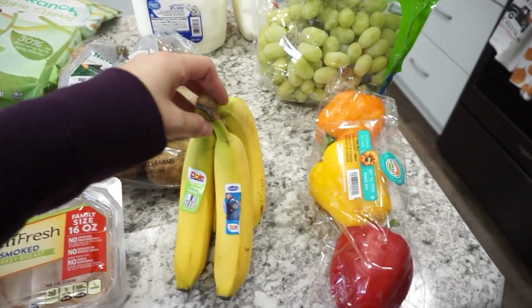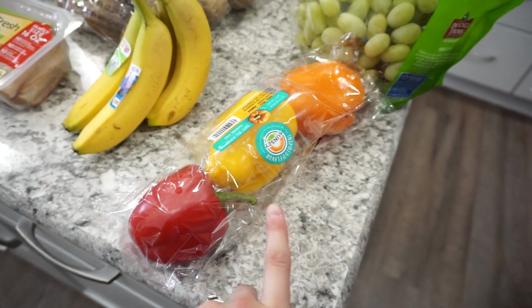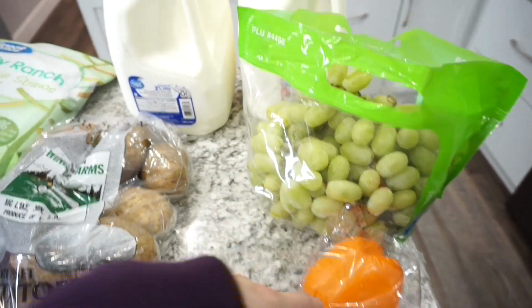So I just picked up 4 bananas. I got our peppers. I'm gonna be slicing these up, and these are gonna come on our road trip with us. I also got some grapes. These are another really great road trip snack. I'm gonna get those prepped and washed.